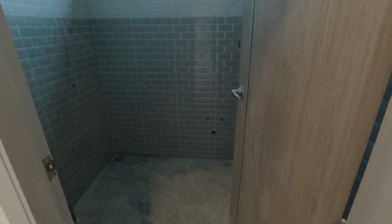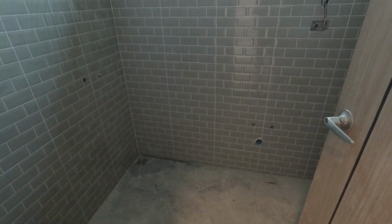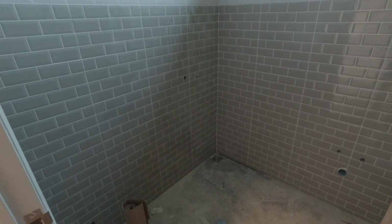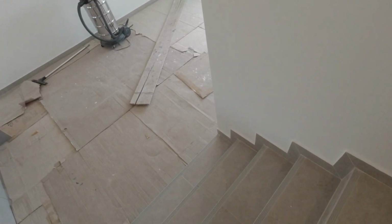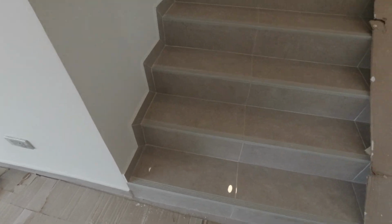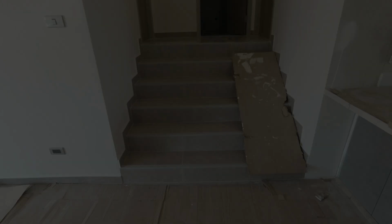Finish cleanup in here and then we'll get the bathroom fitted. Beautiful. Yeah, watch out for that. Extremely comfortable to walk up and down.